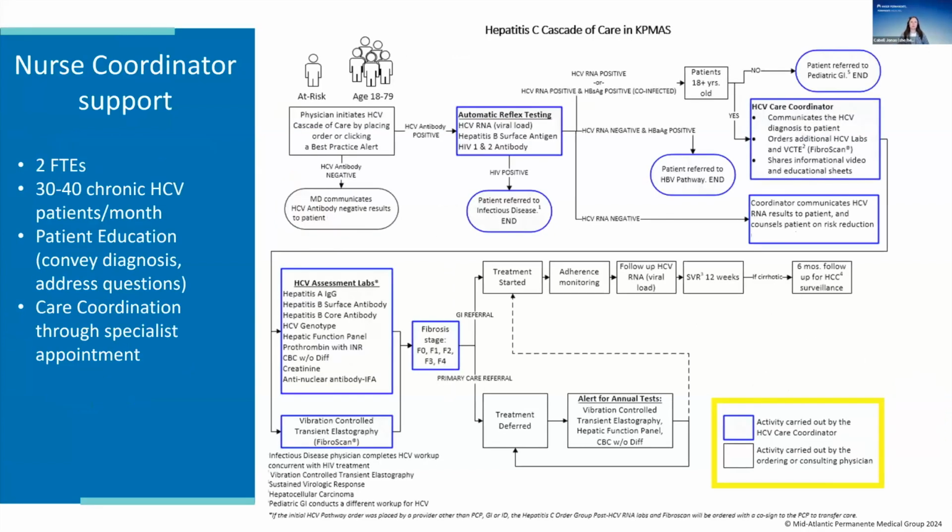So what does the nurse coordinator support look like? We have 2 full-time nurse coordinators right now for our system, and they handle about 30 to 40 chronic Hep C patients a month. And again, their main activities are communicating the hepatitis C diagnosis to the patients, ordering those labs and the FibroScan, sharing educational information, and answering patient questions.